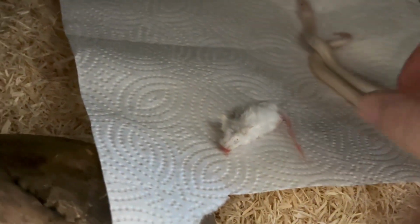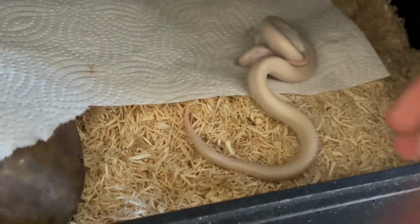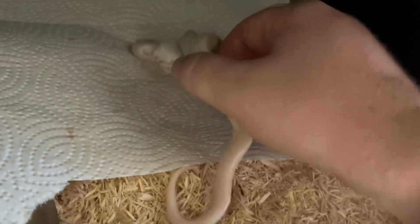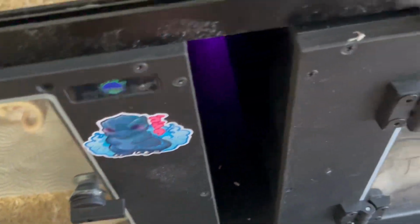Come here. Oh my god. Come on, baby. I know. I know the scary man's trying to feed me. There you go. Oh no. Okay, it's an okay coil. And if they try to roll off the paper towel, I'll move them right in the center, just to make sure that they stay on it. She's on the edge, but she's gonna scarf it down, so she's gonna be okay.